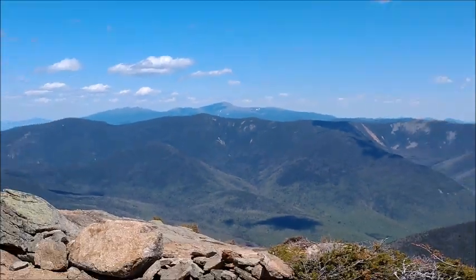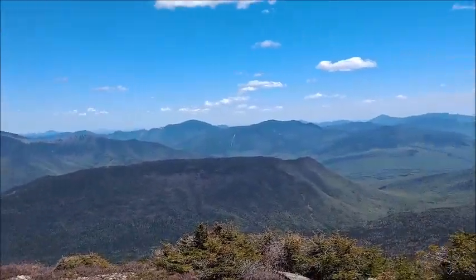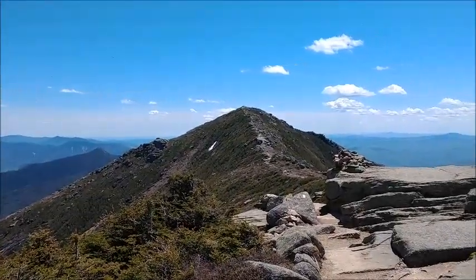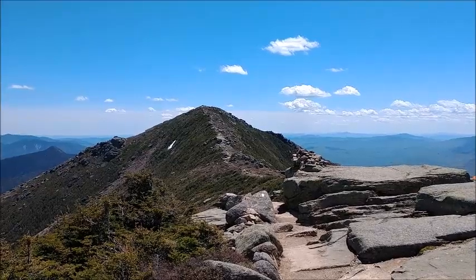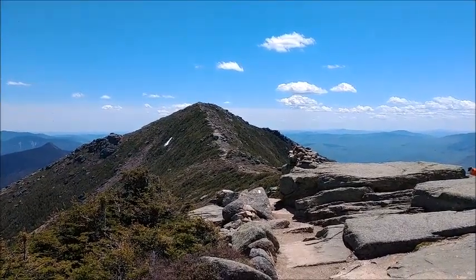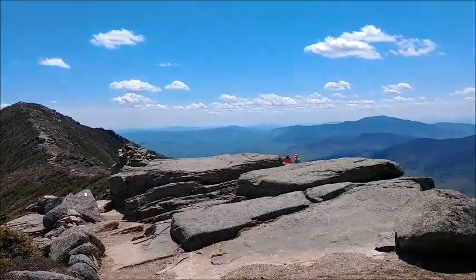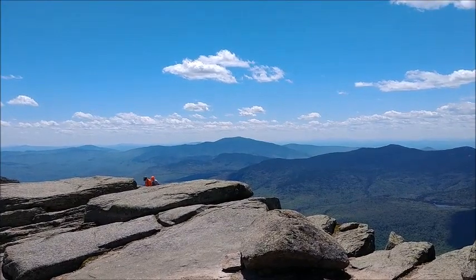We're in the Presidential Range of the Whites. Yay, finally in the Whites. Looked forward to it for a long time. That's Lincoln back there, I guess. Either that one or the one behind it. So many little ups and downs up here. And Moosilauke way over there again.